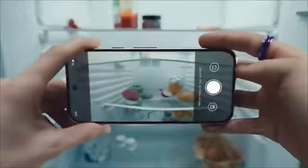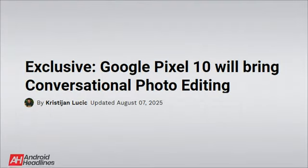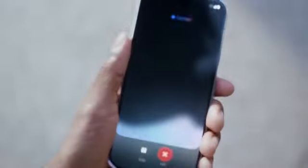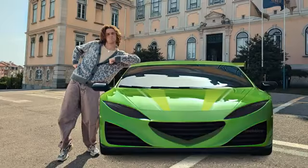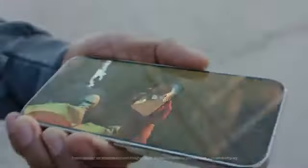Now let's talk about where Google really fights back: AI. Both phones have it, but the Pixel's features feel fresh and ahead. First, conversational editing. No more scrubbing through timelines or poking tiny icons. Just talk to your phone. Say, cut the last 10 seconds. Or brighten this clip. And it just does it. Editing doesn't feel like work anymore. It feels like a chat. Honestly, that's pretty wild.